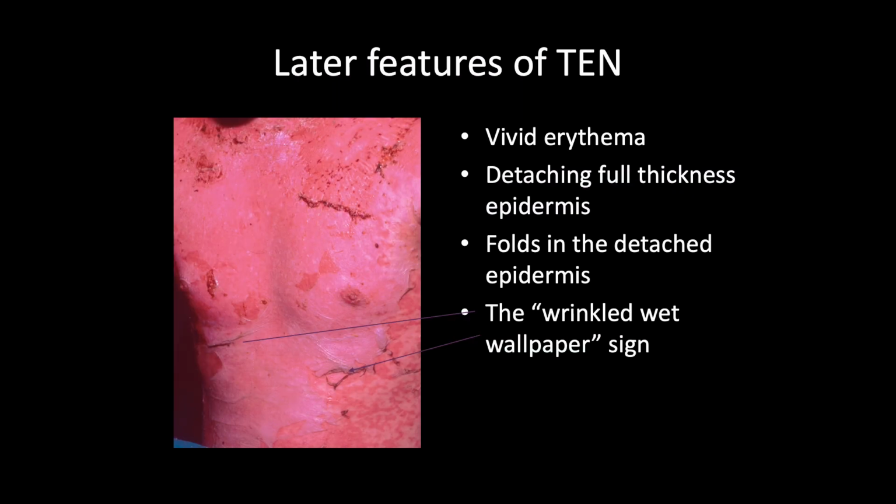This shows some of the later features of toxic epidermal necrolysis. The redness has become more vivid, and there's detachment of full thickness epidermis from the dermis below. And the detached epidermis often folds, producing what is sometimes referred to as the wrinkled wet wallpaper sign. In addition, the patient's ill, febrile, and gravely ill.